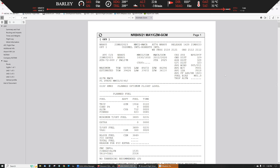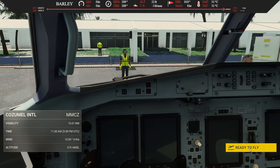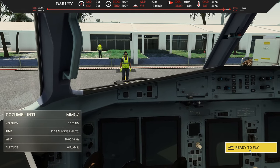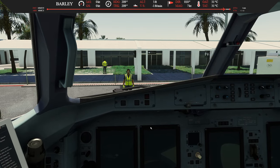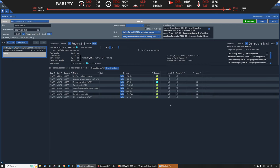Checking that everything is correct on my route sheet. That is all correct because that's where I load from. And here, because we haven't started the on-air tracking yet, it's got the wrong time. Let's go get that done. Let's make sure fuel is correct. Fuel weight, 3849. Check. That's all good. We have the right people. We have the right fuel. We have the load we expected. Activate.